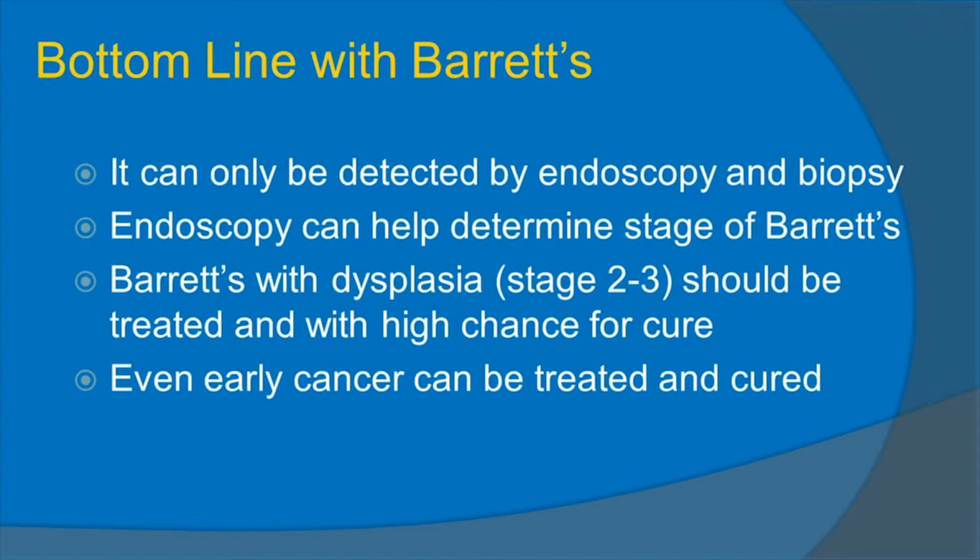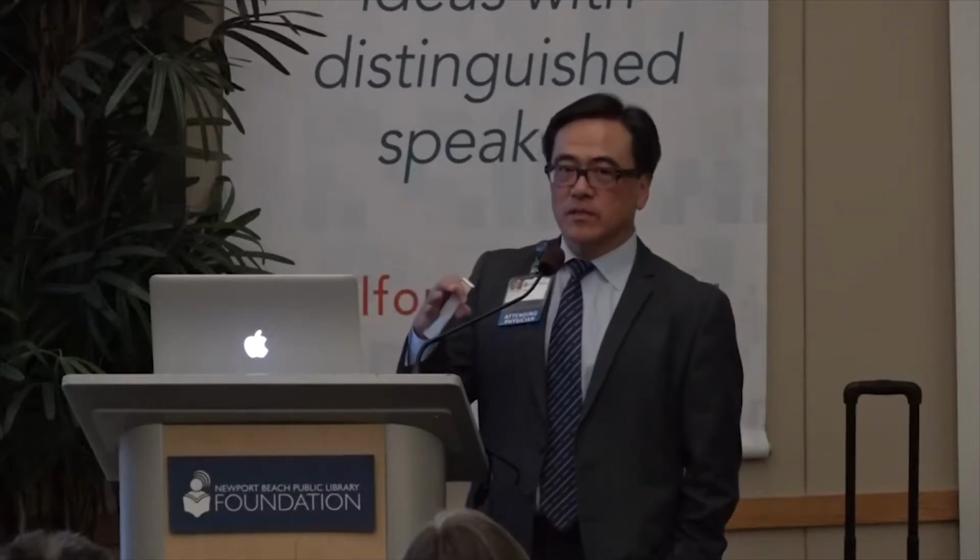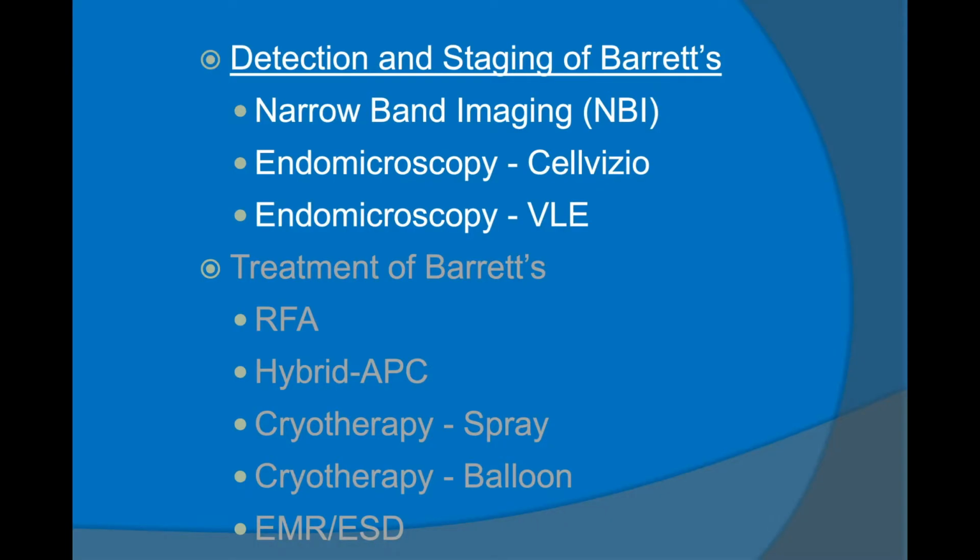So we have really effective treatment now, whereas 10, 15 years ago, the only treatment we had was to take out the esophagus, which was barbaric. Even early esophageal cancer can now be treated and cured by endoscopic technologies. But first, let's step back and talk about the best way to detect and stage Barrett's esophagus.